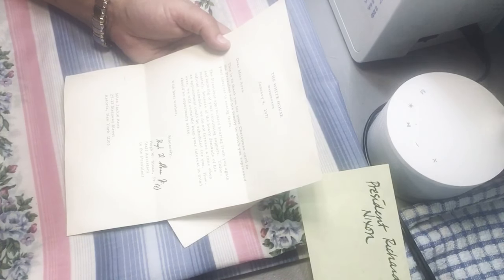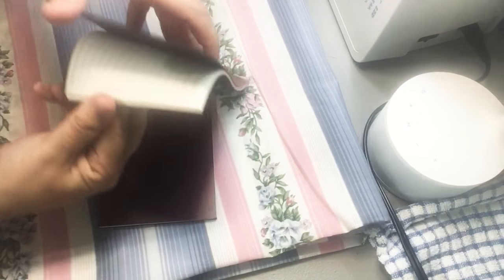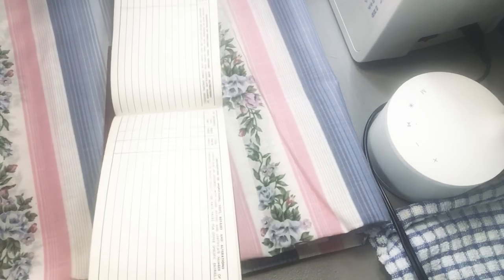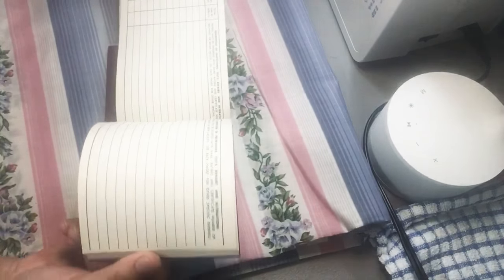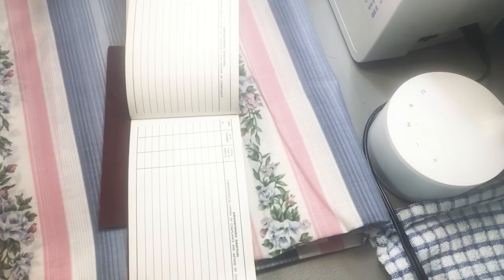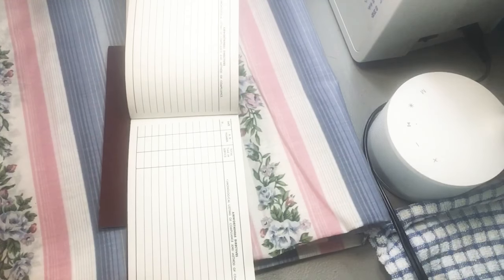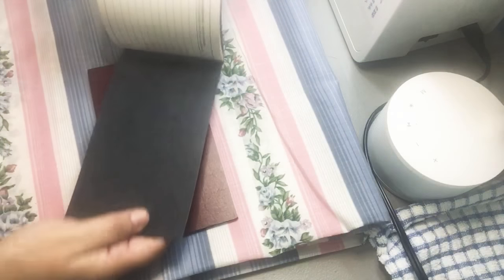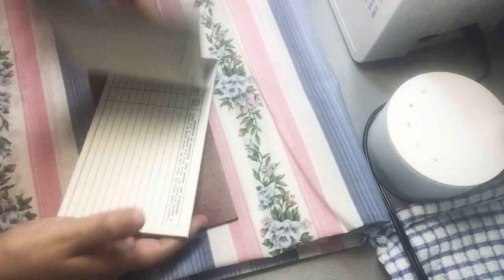Let's see here. I also found 2 of these engine logs, and they're blank. These are where people would record their maintenance and inspection of their vehicles, and repairs, alterations, that type of thing. I found 2 of these. This is called the standard engine log, and I don't see a date or a copyright or anything, but I thought this was kind of cool ephemera to maybe include in a journal at some point.